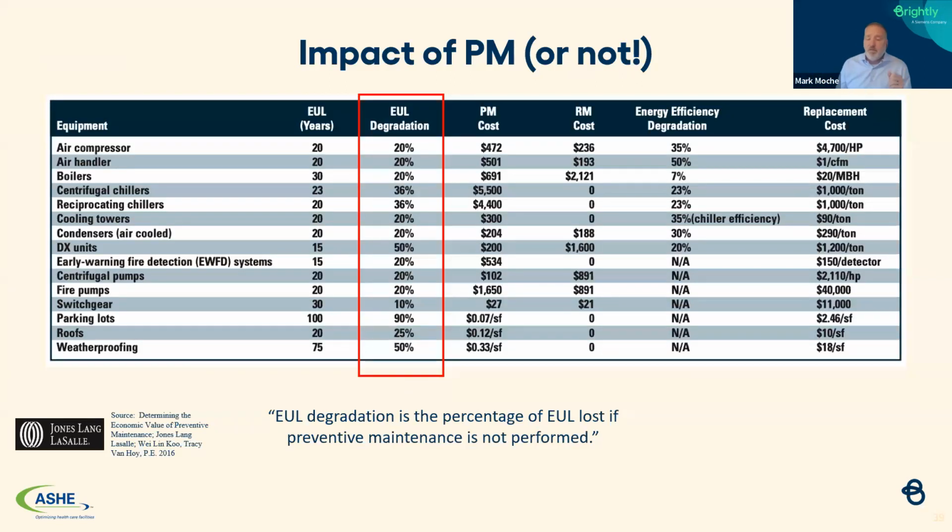JLL published a study about 5 years ago. So it's a little bit dated, but the quality of this analysis is awesome. And what they did is they talked about the financial benefits of preventive maintenance in terms of how it impacts the expected useful life of equipment. And as you can see here in this diagram, each different asset type has a different requirement. So we start to see things like DX units and chillers. We know those are high maintenance items, right? They require preventive maintenance. Manufacturer's expected useful life depends on what? The manufacturer assumes that you're going to do all of the maintenance. You know, General Motors, if you buy a car, they expect you to follow all of those recommended service intervals in order to get the maximum life expectancy of your vehicle. What JLL showed here is that there's a significant reduction in expected useful life based on whether or not that preventive maintenance is performed.